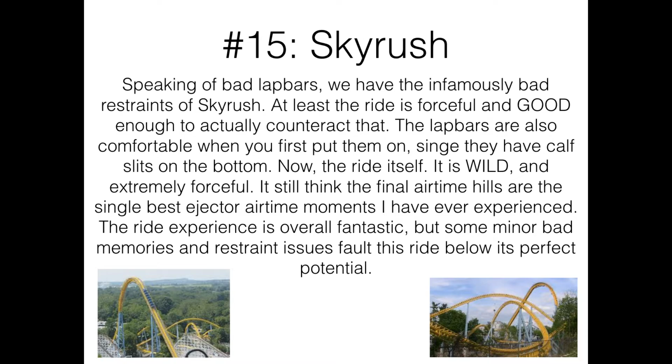I mean, it's one of the lowest coaster entries that hasn't had a significant rise or sink. If it had not moved at all, it would have fallen like 5 spots. But I've realized that the ride was actually really good. Airtime was phenomenal. The restraints are comfortable when you put them on, but then they get tense when you're on the brake run. And the ride, forceful, intense, and out of control. And the final airtime hills are arguably the single best airtime moments I've ever experienced. And probably this, like, even ejector and floater combined.